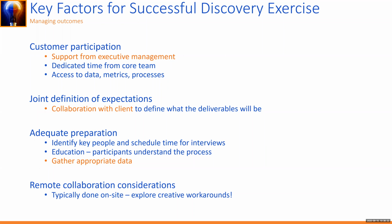We have to collaborate with the clients to really define what the deliverables are going to be. And the biggest questions are around scope here. Are we looking at the entire corporation? Are we looking at a specific plant or a specific line? One division within the organization? Are we looking across everything, or is this something where we're focused on a particular topic such as quality?